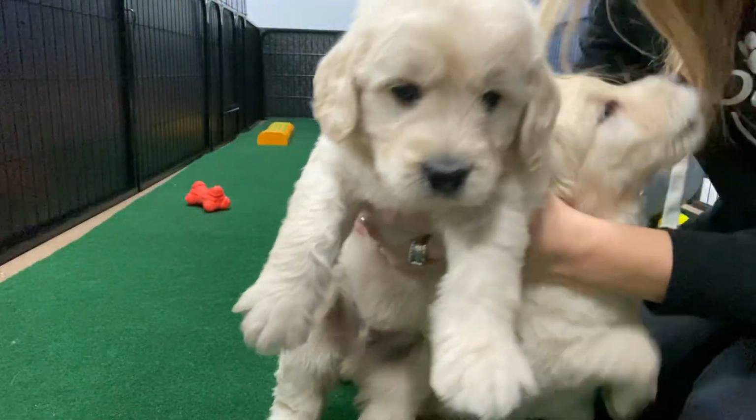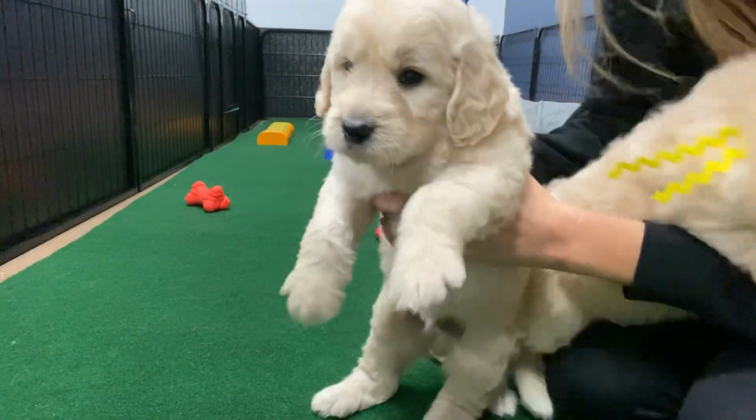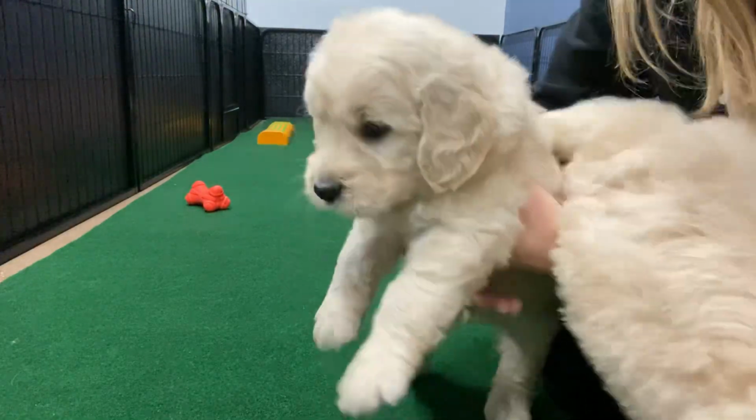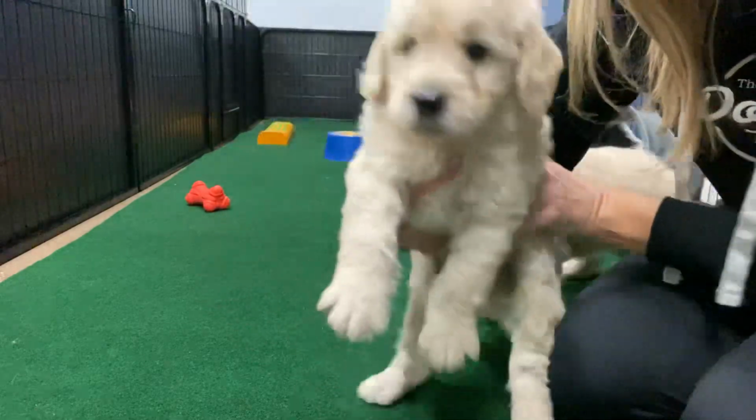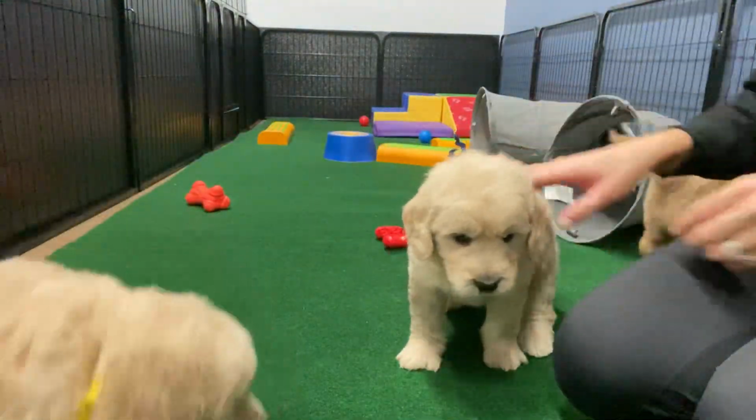All right, Dark Blue Ribbon Boy is also an English cream. And he has not the same, maybe slightly darker ears. He should be an English cream full grown. Yellow might keep those apricot ears.